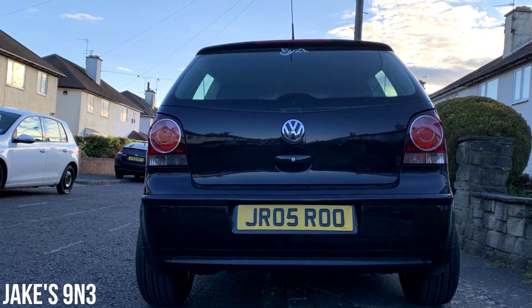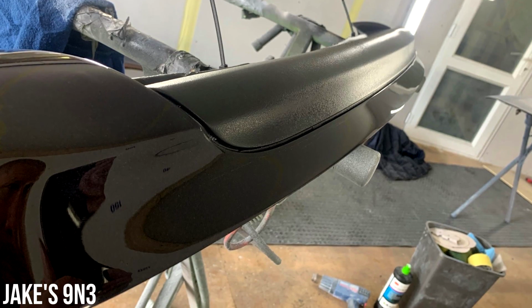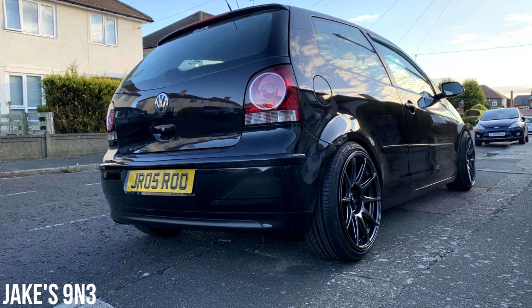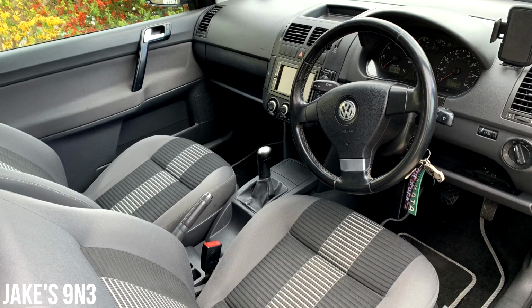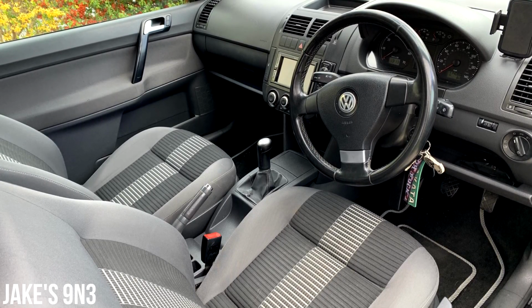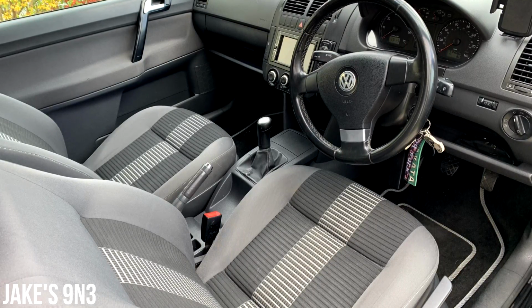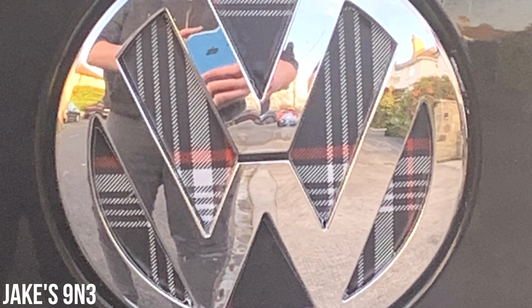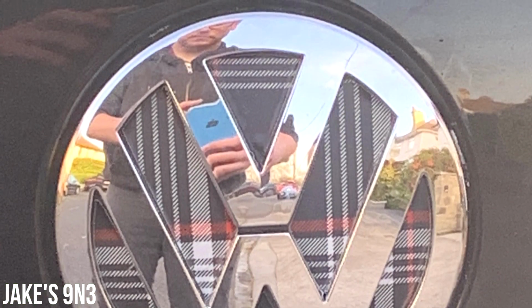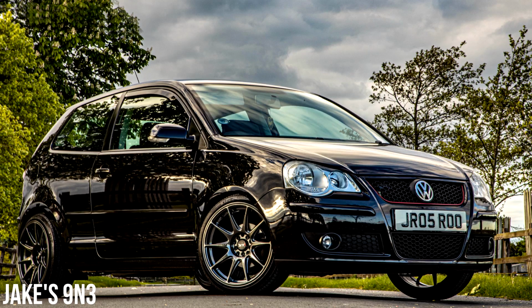So he's done a wiper delete, GTI top and bottom honeycomb grills, Blue Motion rear valence professionally painted as well, XXR 527 wheels in chrome honeycomb black. They look sick. A Kenwood underseat subwoofer, as well as a set of speakers in there too. Pioneer touchscreen radio, general LED interior bulbs, and LED side light bulbs, and a tartan rear badge insert, as well as wind deflectors.